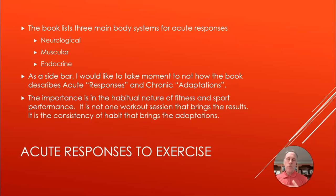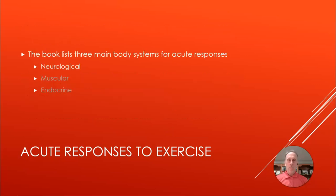But I want to reflect back to one of the comments I made in the first presentation, where I like how the book describes this as acute responses and chronic adaptations. Because if you have this acute training program, something short-term that you do over and over and over a long period of time, it becomes chronic. And you have these responses that happen in the moment, but they create adaptations in the body long term. And I like the verbiage they use here, and I think it really stresses the habitual nature of fitness and sport performance. It's not just one session that brings the results, it's the consistency of habit that brings the adaptations. And I really am on board with that.